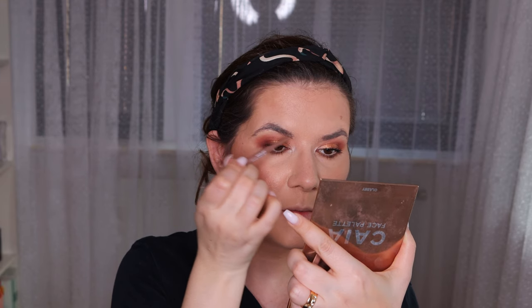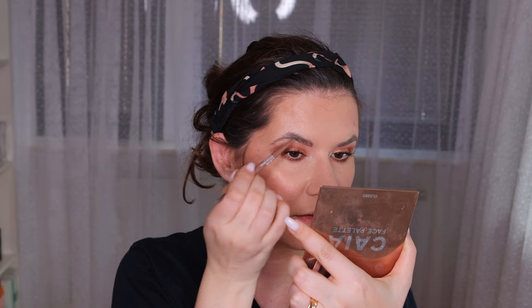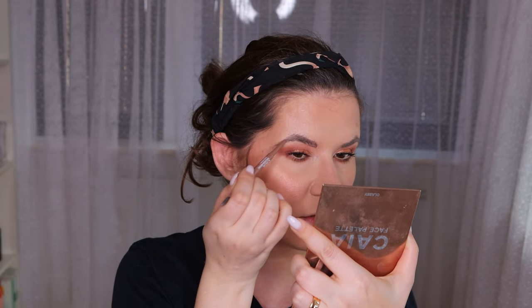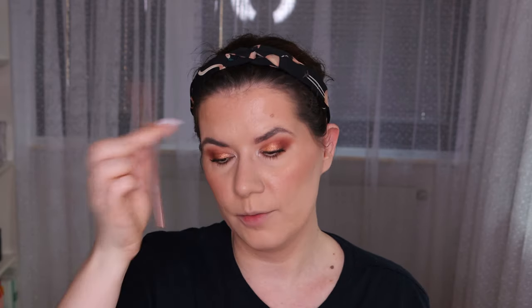So this is very precise, it's very fast, it does last long on my eyebrows, so I really like this eyebrow pencil. It kind of reminds me of the NYX one, so if you like the NYX one, you're going to like this one. So I can see myself repurchasing this again. But there are other very good eyebrow pencils out there, but if you want to try them, why not?